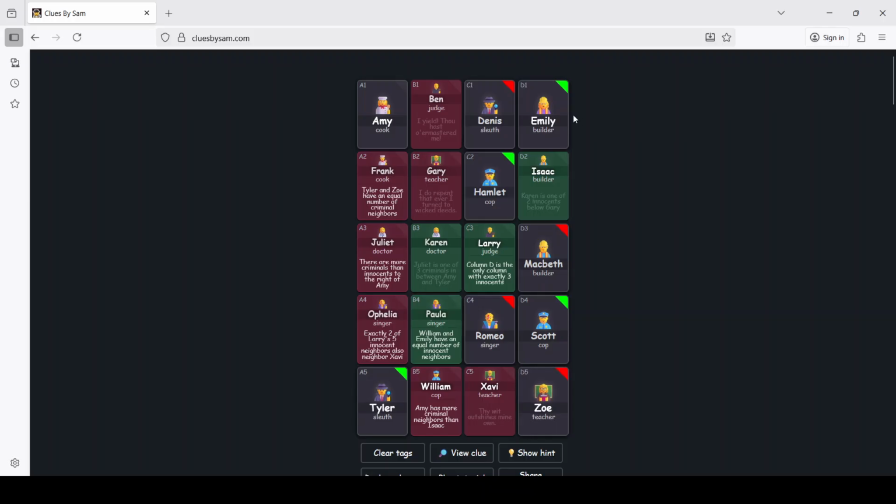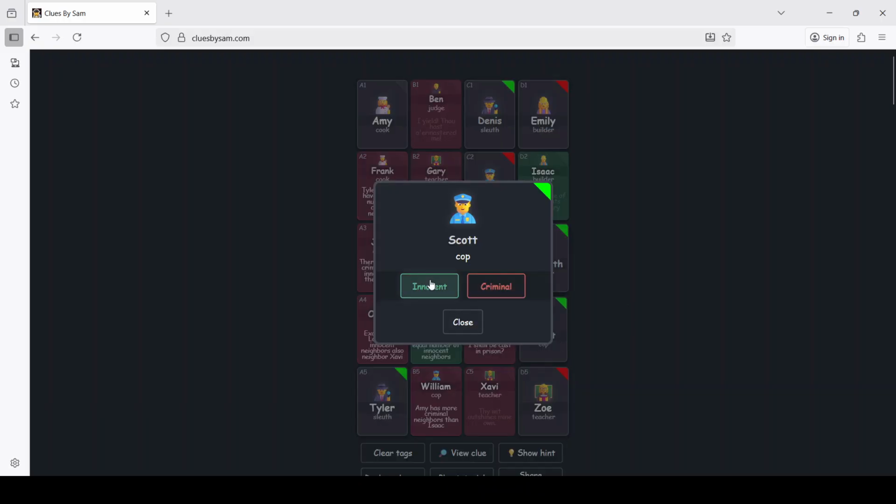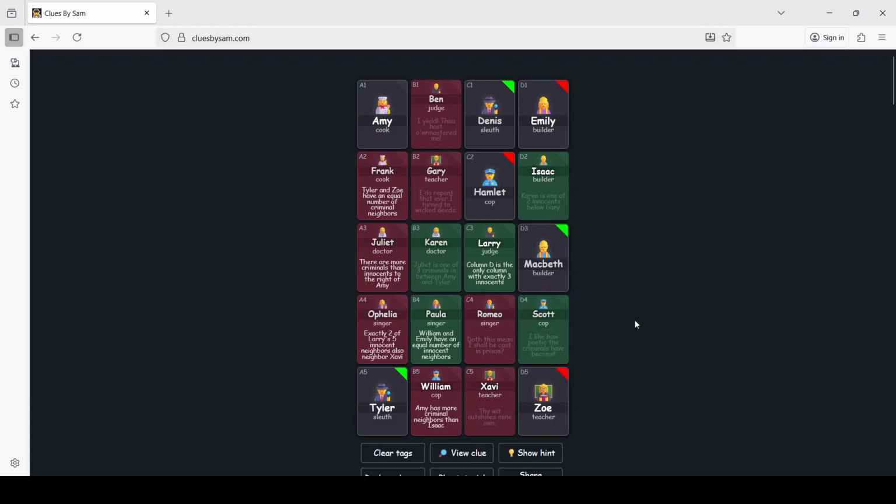I'm gonna flip that back around one more time just to prove. So if Emily is a criminal, Denis is innocent, that means Macbeth is innocent. Romeo cannot be the third innocent. So that's gonna stay. Romeo has to be a criminal, so Scott has to be innocent. Because of that, Zoe has been staying a criminal and Tyler has been staying innocent.